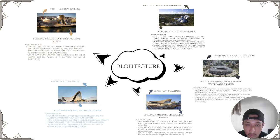In essence, architecture redefines how buildings interact with space, technology, and emotion, turning rigid structures into living, breathing sculptures.